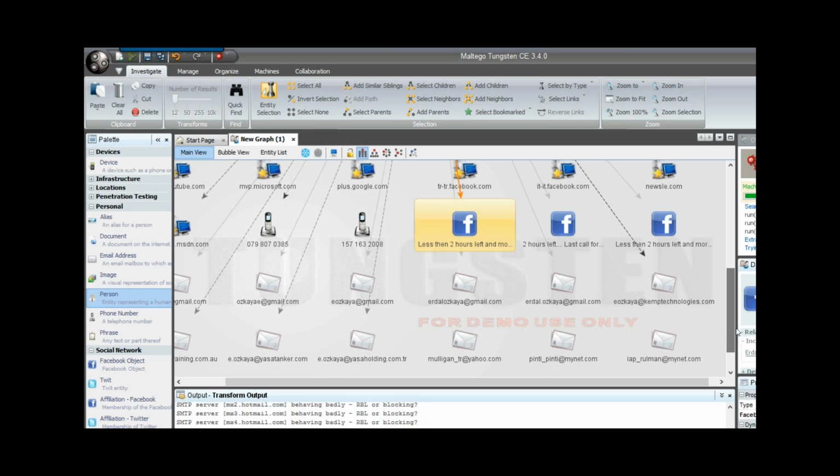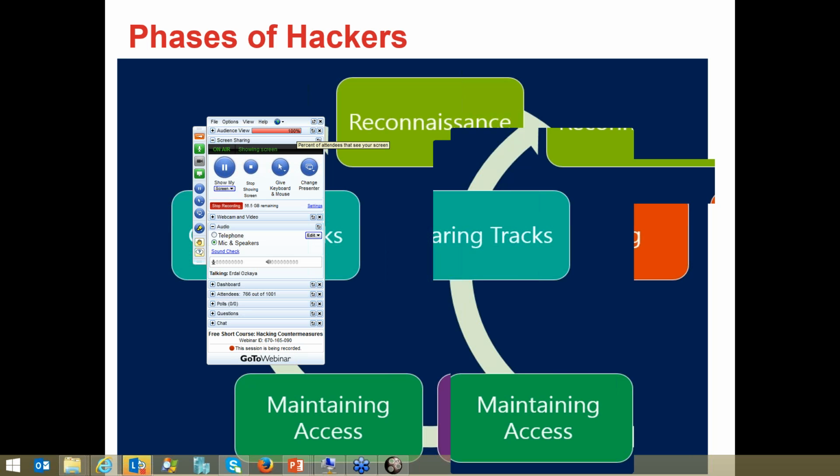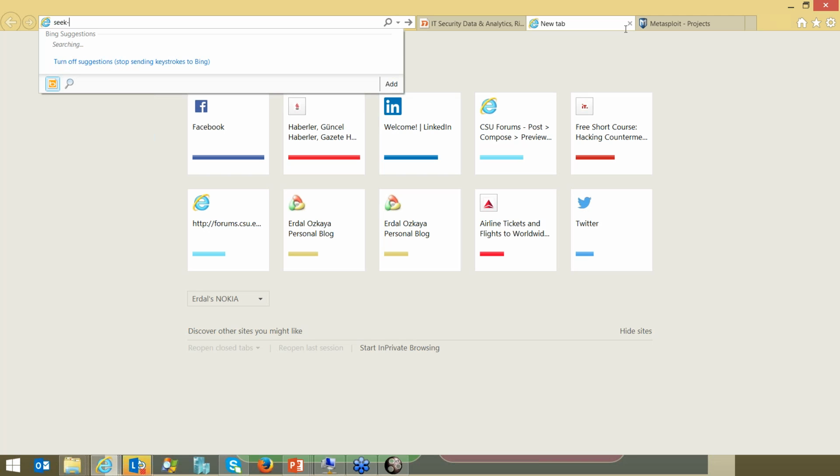What else can you do? You can get an infrastructure, a device, a tweet. So I can just get even a tweet, put it in, and find information. Or what else? Let me just switch back to my screen 2. James, can you see screen 2? Seeing your PowerPoint at the moment, or Internet Explorer.